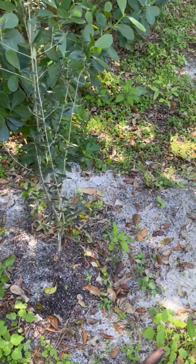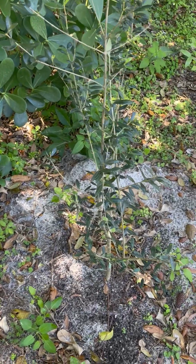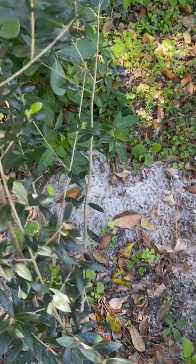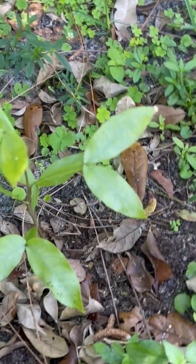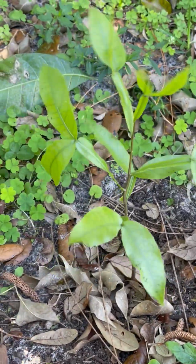This is my olive tree. I wasn't sure if this was the best area for it, but it wasn't doing well in the extreme sun. And then since I put it here, it's actually growing. It's growing well. So I think it might do fine there, but we'll see. And then over here, oddly enough, there's a lot of weeds. I don't really mess around with the weeds anymore because it's a battle that I'm not going to win.